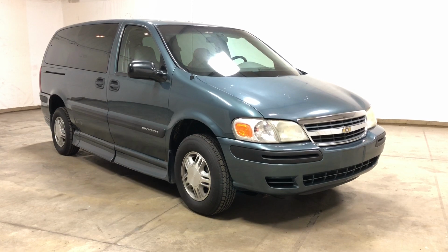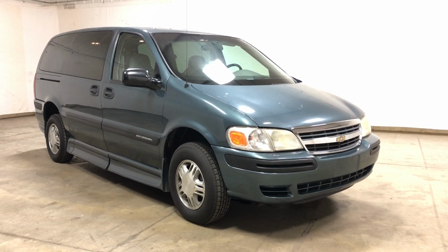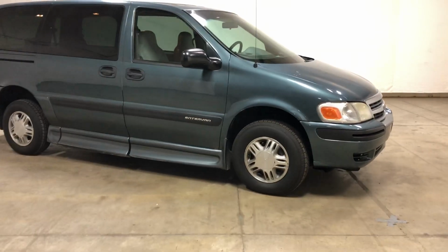We're looking at a trade-in we have here in stock. It's a 2005 Chevy Venture van with a Braun Entervan conversion, a side entry conversion, wheelchair accessible van. Pretty cool. Here at Freedom Motors USA, we've been in business for over 30 years.